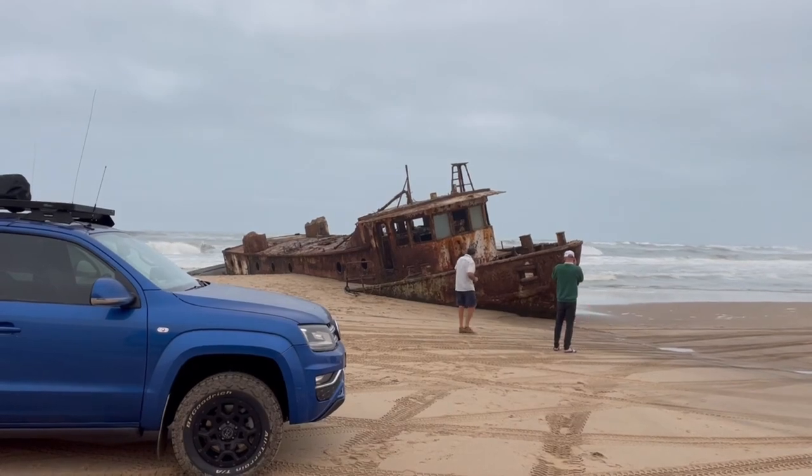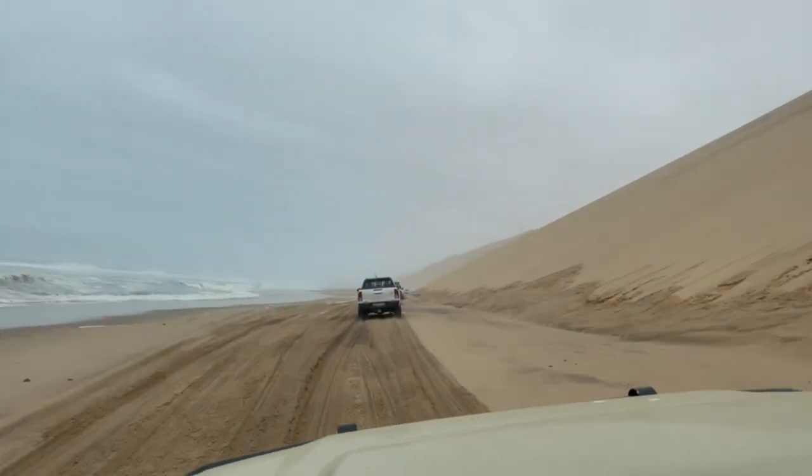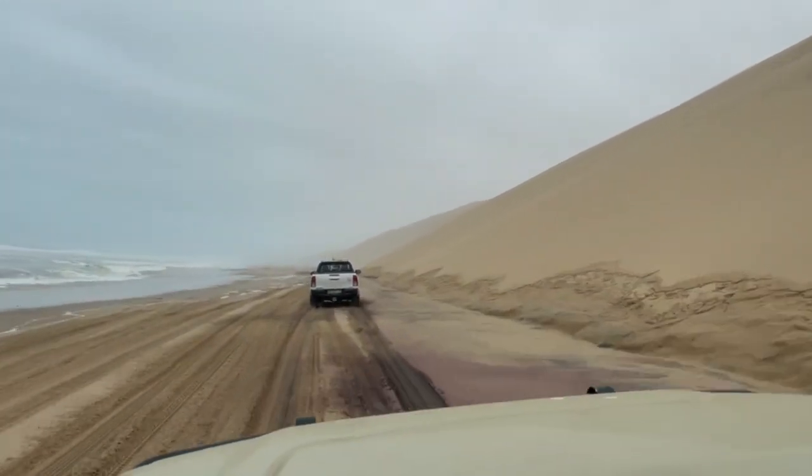We made our way past another shipwreck called Shawnee, but we couldn't spend too much time there because the water was pushing up and we preferred not to get stuck there on our last day.